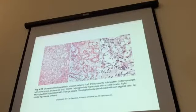Here's some of the patterns, a more solid pattern. Here's more stroma in between, and here's a more myxoid one, with some atypia in this particular case. This is not usually a problem to distinguish from carcinoma, but when it was first described, people were concerned that it might be a precursor lesion for adenocarcinoma.